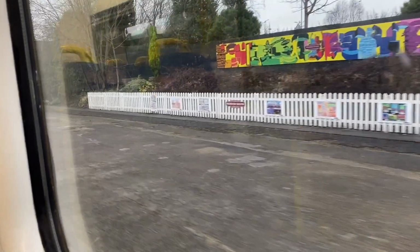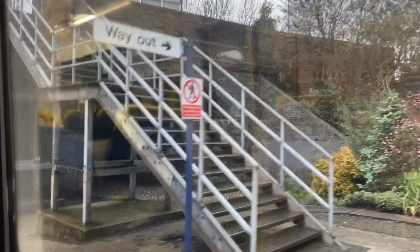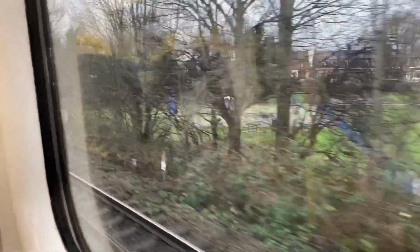Customers, more customers. Right, let's continue. Couple got off there, look at it. Walk up the stairs now. Might get back on, who knows. There's a short bit of double track here, I think now, just as we approach Stockport, Heaton Norris Junction and all that.